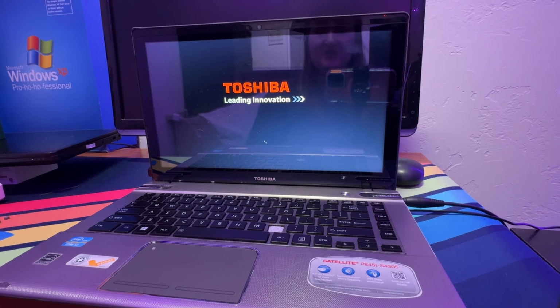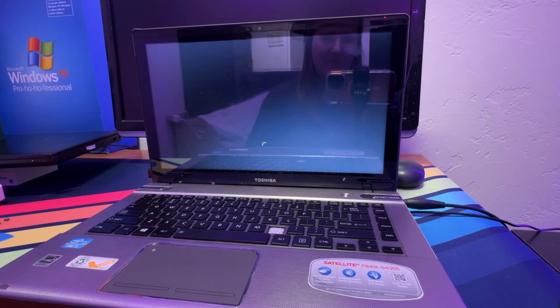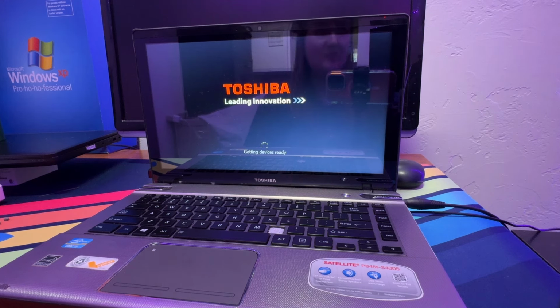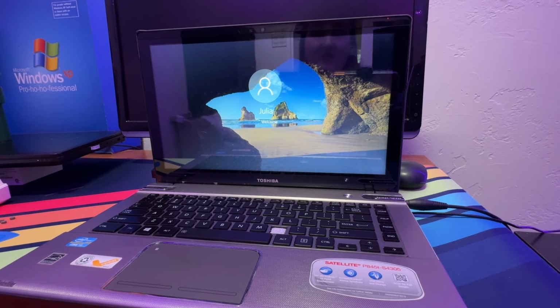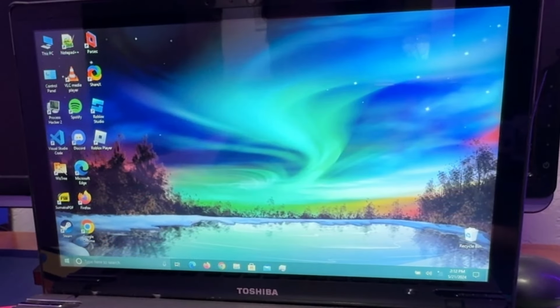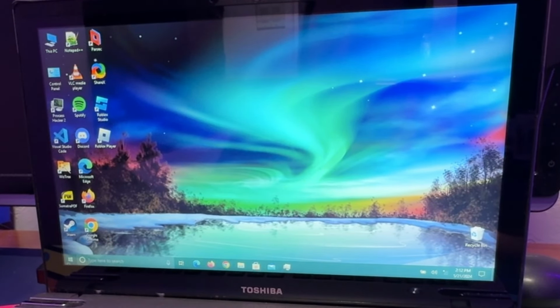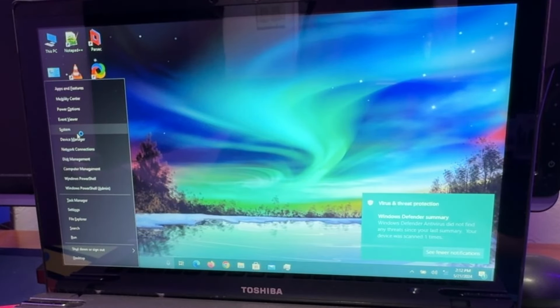Actually, it looks like it is loading something, so it is indeed working. But we need to check our RAM configuration because I'm a bit unsure about what our RAM config is. But it does appear that this drive works. I never thought I'd see this computer on Windows 10. Let's go to System.